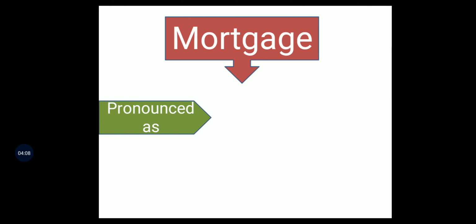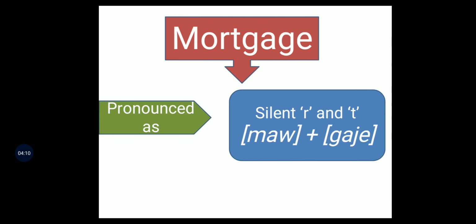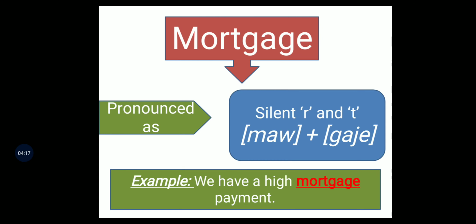Okay, so the next word that we shall look into is mortgage. So what do you call this? Well, pronunciation for this would be mortgage. Note the silent R and the silent T. It is mortgage. An example, we have a high mortgage payment.